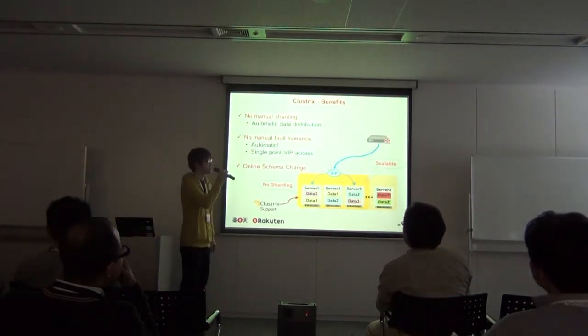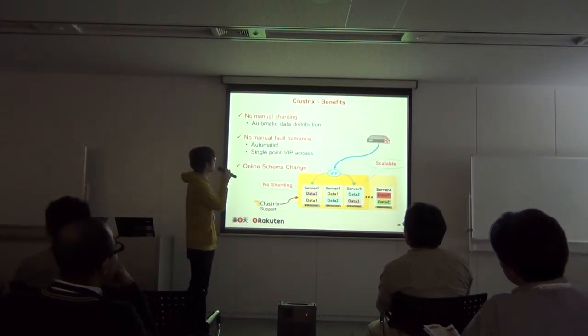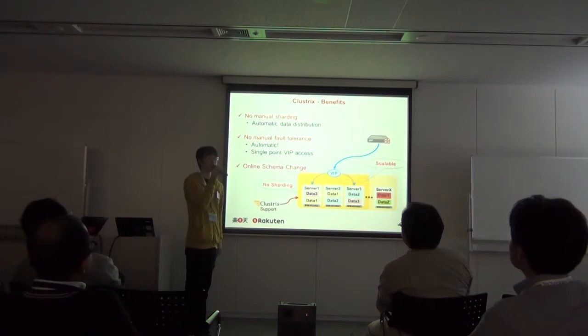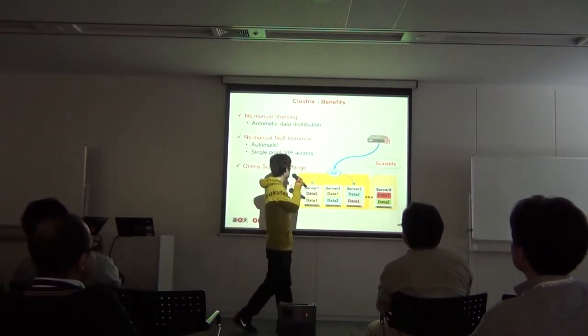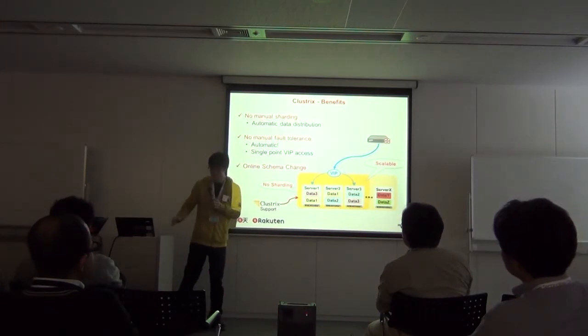Classlinks' benefits are, we don't have to do sharding manually because Classlinks distributes data automatically. And we don't have to do fault tolerance manually because it's automatic in Classlinks. Application servers can access a single point VIP, and Classlinks supports online schema change.